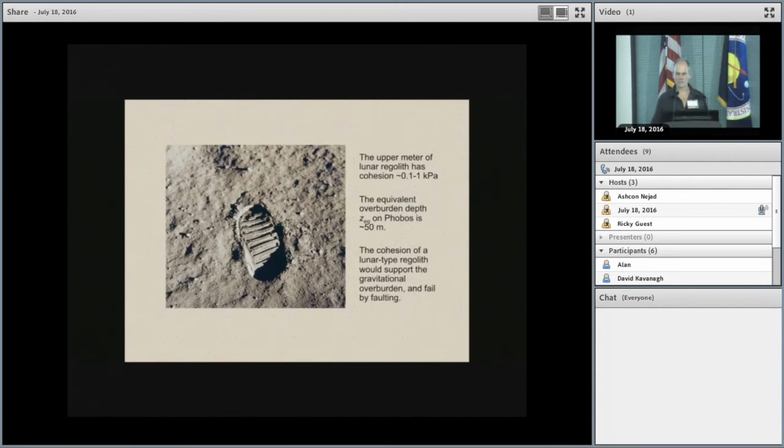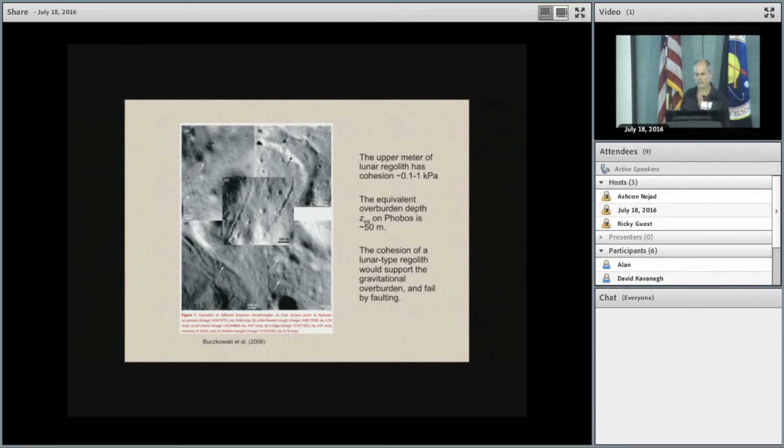What kind of geomorphic and geophysical structures would we see on the surface? We'd see cracks. Apollo astronauts saw fissures in regolith up to tens of centimeters to a meter deep. On Phobos, these would extend to tens to hundreds of meters deep. And so that's the basic idea here, is that you have faulting in a weak substrate.